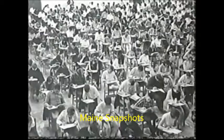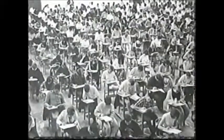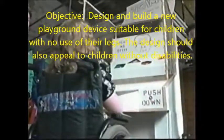Examinations are probably something like this. But while the pressure to perform is still on, mechanical engineering technology students at the University of Maine will reflect back on scenes like these.